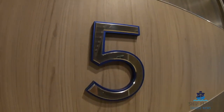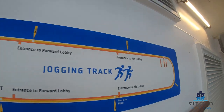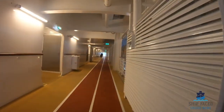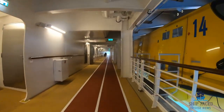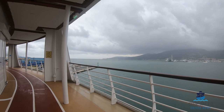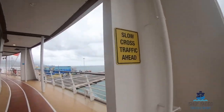Going up to deck 5, and we have the running track. The running track on Wonder of the Seas goes all the way around the whole ship from front to back. It is huge. But if you have a dining room table on deck 5, the running track is your view. But you do get amazing views out the back of the ship, especially on that sea day. It's amazing.